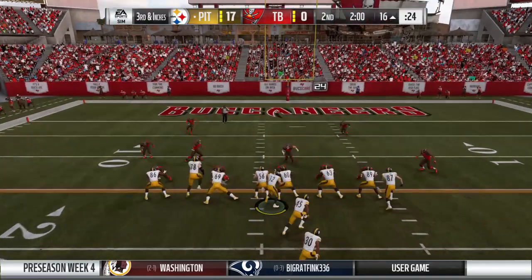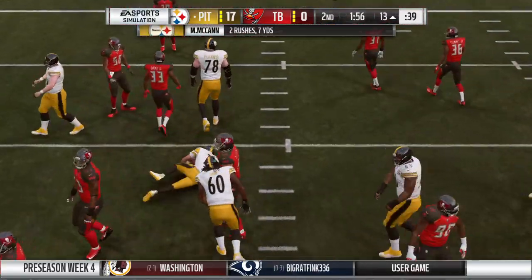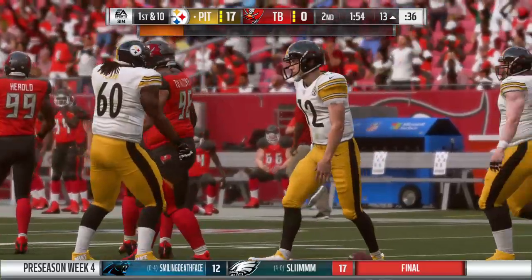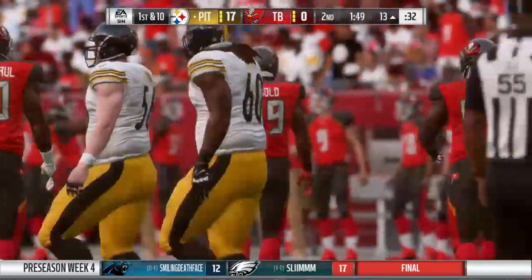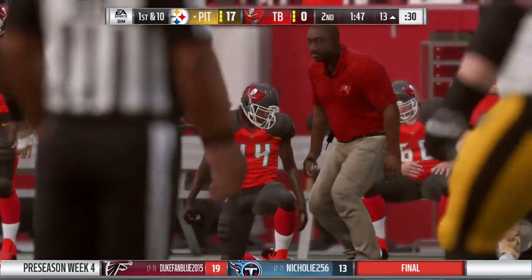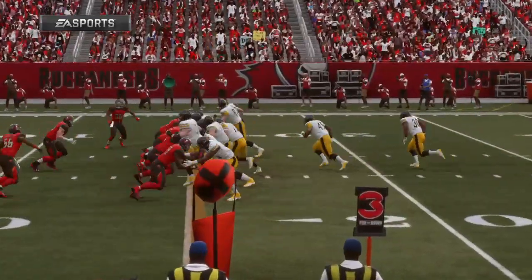They'll try and sneak it here. And he takes it down to the 13 and picks up the first. He'll wind up getting 2 there as he does it himself and picks up the first. There may have been a little bit of an element of surprise there. 3rd and inches, and they go quarterback sneak. I still feel like this is a play that often is reserved for 4th down.